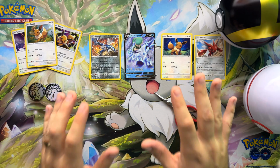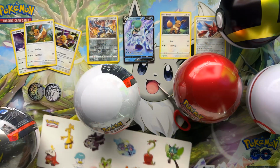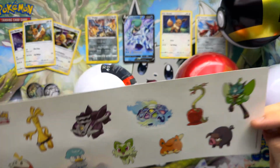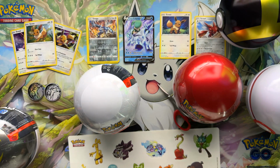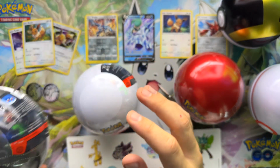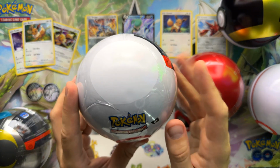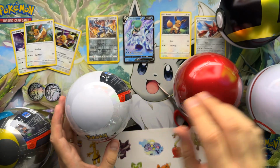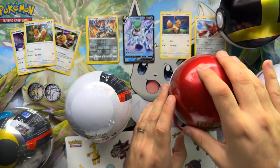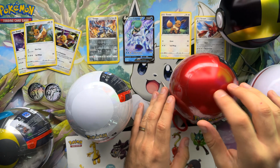Alright, we've got 3 more Pokeballs to open. Let's start with our first one. Take a look at this sticker pack that came with these Pokeballs. These are definitely from Scarlet and Violet. We have a Moon Ball, another Premier Ball, and a Pokeball. Let's start with the Moon Ball, and we'll save the Pokeball for last.